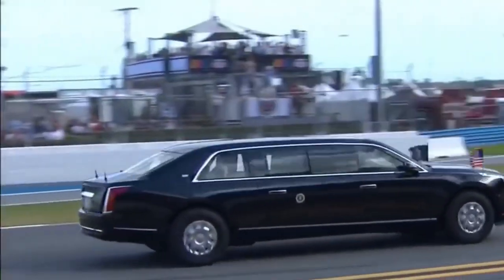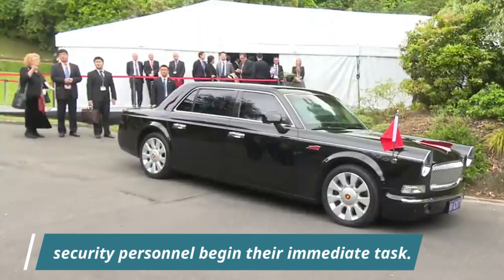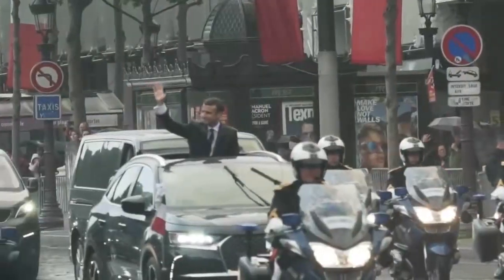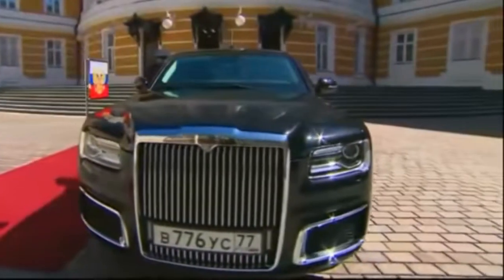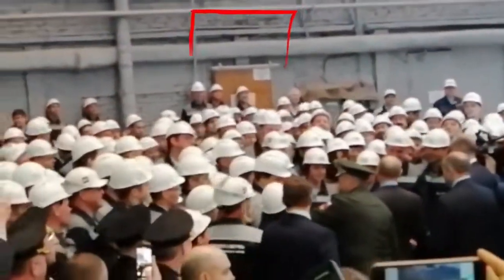When these exhaustive preparations have been carried out, and only then, does the president arrive, at which point the security personnel begin their immediate task. The unique organization that ensures the safety of the Russian president is known as the Federal Protective Service. Its official name in English is the Federal Guard Service of the Russian Federation. Its personnel records and financial information are partially classified, although according to certain semi-official sources, the organization has about 50,000 people working for it in total.